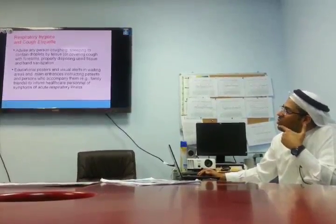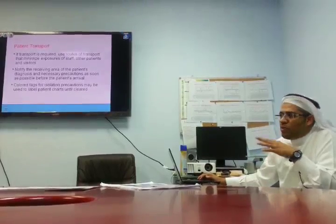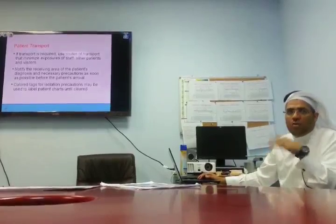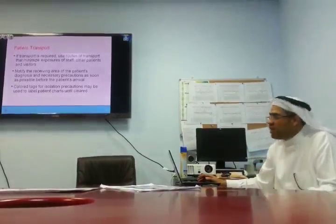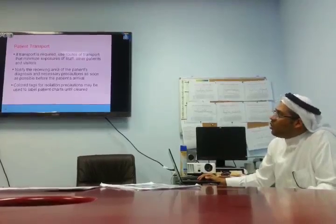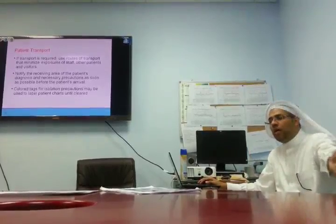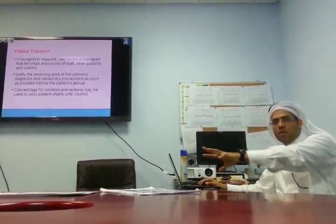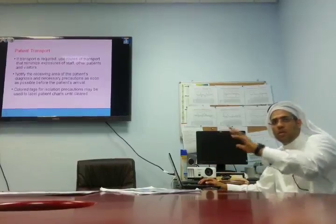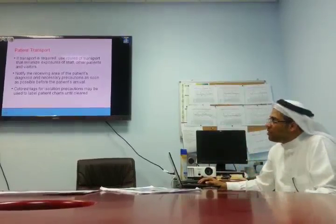Also, we advise all patients to cover their cough. This is the infection control. Patient transport: always when the patient is transported, going to ICU or coming from ICU, they have to wear a surgical mask all the time for suspected cases. And also, they have to notify you. Let's say the patient is in the ED, they have to call ICU and say, we have a case suspecting corona, so he would also take precautions, airborne precautions.